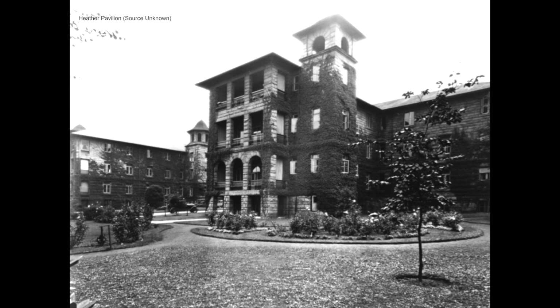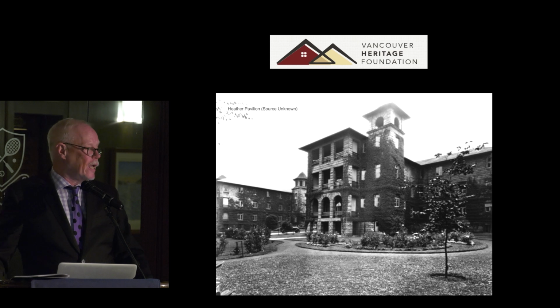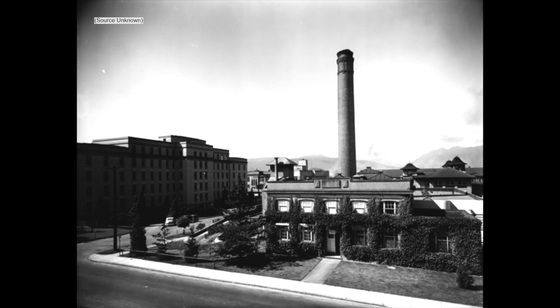However, talking to people and from memories of the time, what was also really important about this very gracious and grand building was its setting, which had grown up over time. The Rose Garden, which was very much loved by the patients and by people who worked there. This lovely garden that was the forecourt to the building. By the 30s, we're seeing lots more buildings being built. By the 1940s, we're starting to see a whole new architecture evolve on the VGH Fairview campus.